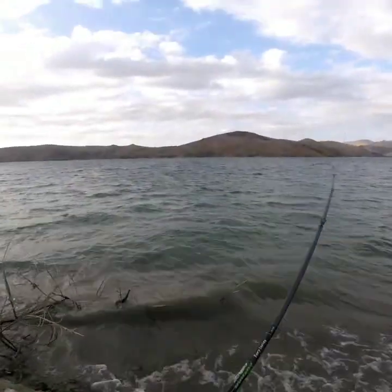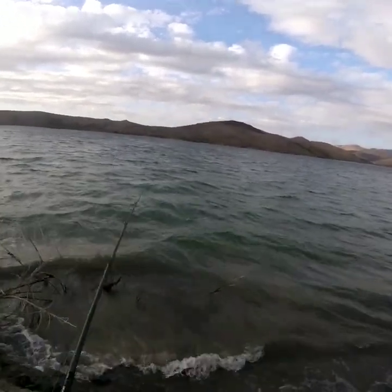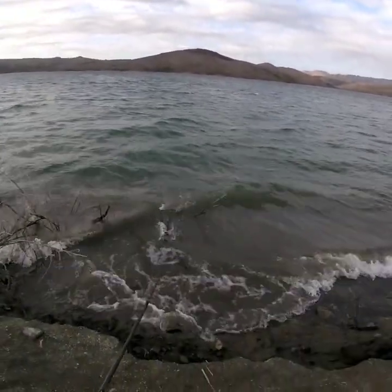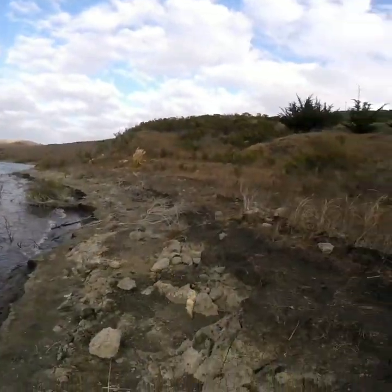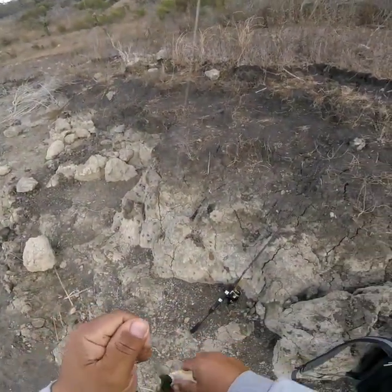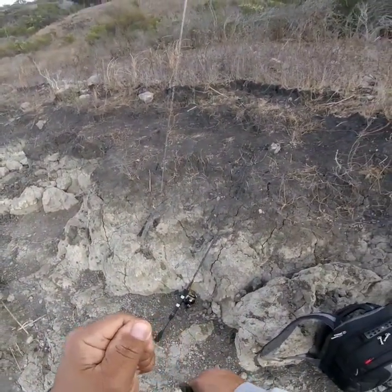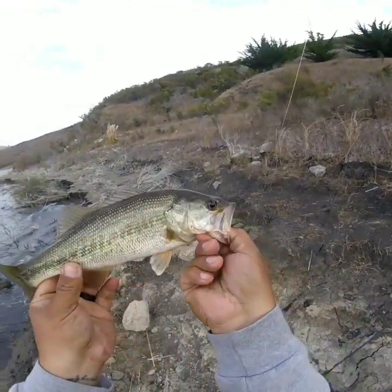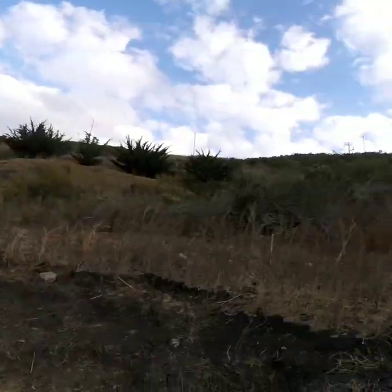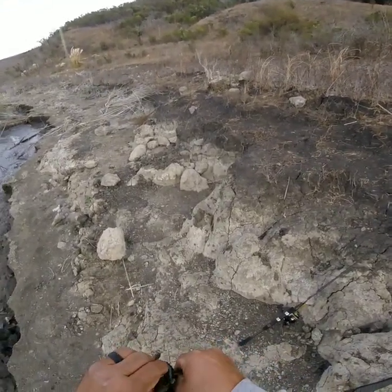Little guy. Little Whale Rock bass though. Yes, sir. I'll take that right now, baby boy. I will take that right now. Nice little bass, Rooney. See if we can get some size though.